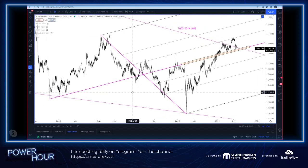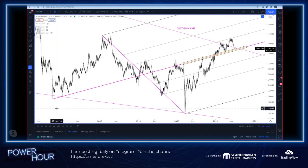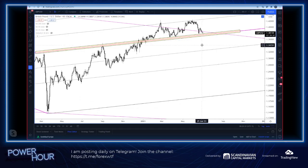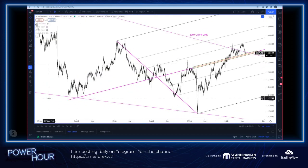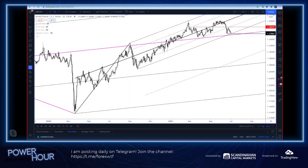So here's a daily chart. This is going all the way back to the 2016 low, excuse me. And that center line, you can see right there, I have it highlighted. Just how precise and important it's been as far as a pivot is concerned. So that's just a little bit lower. But again, we've hit support here. So as far as being a bear on cable, it's probably a good time to maybe think that you're going to get a bounce, or at least go neutral, which is kind of what I've done here.